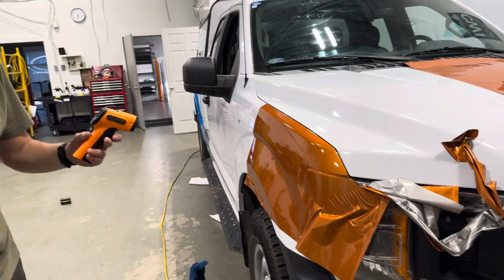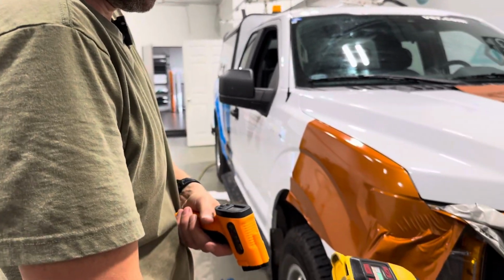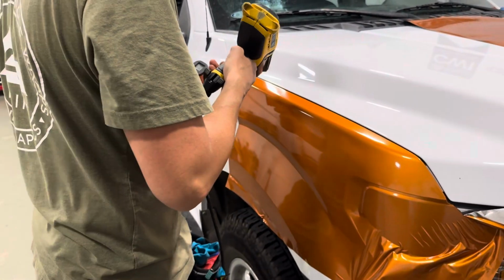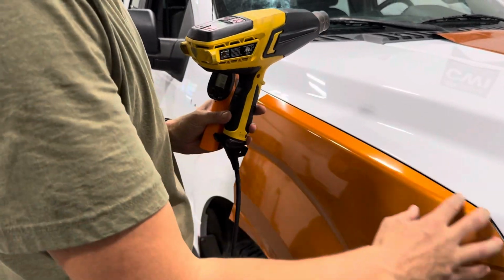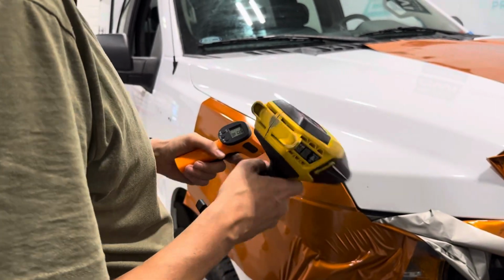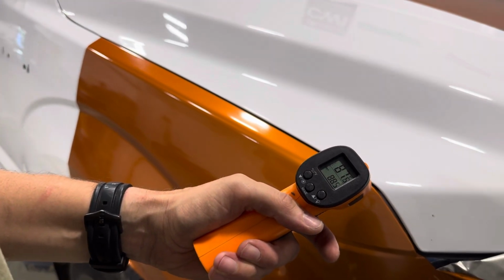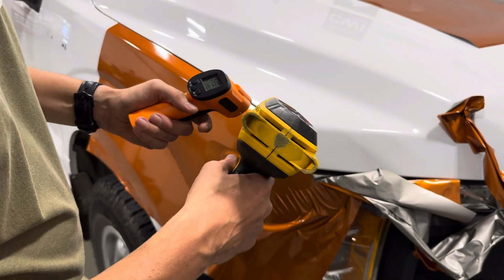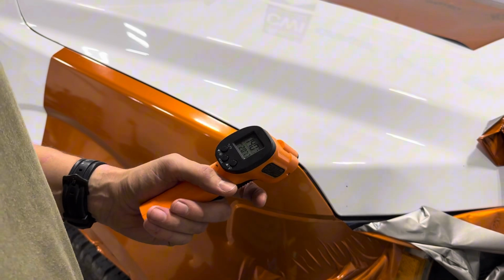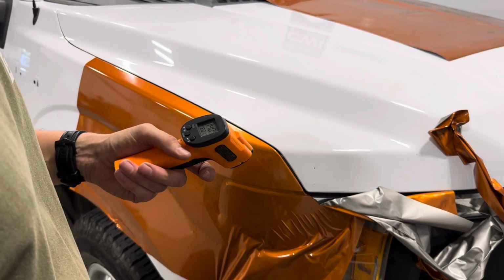So this is a thermal gun. As you can see, we've got it on Fahrenheit. When I talk about post-heating, because I stretched this, I wanna post-heat it. So take the gun up to about 1,000 degrees. Right now, if you look at that vehicle, it's sitting at 88. If I put my heat gun right on there, heat it up, look at it going up, boom, it's at 200. Color change film, you gotta go past 180 degrees Fahrenheit. Other materials that we print on are 220.